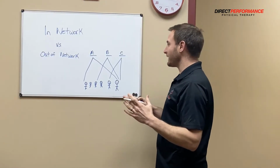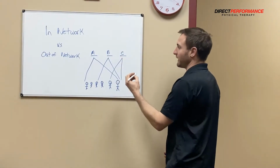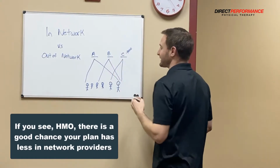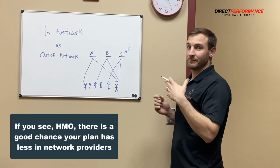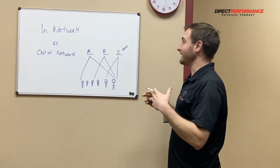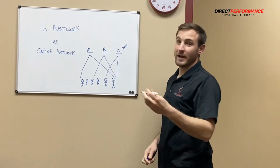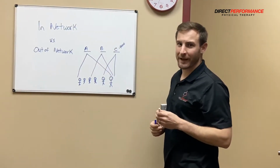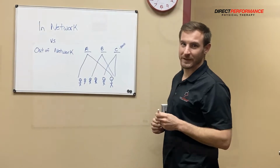So where you'll see a lot of this, especially on the Plan C, is if you see the words HMO next to that lower tier plan, there's a good chance that you have less in-network providers and your preferred provider might be out of network. We're going to talk about how that applies and what the problem is with that next.